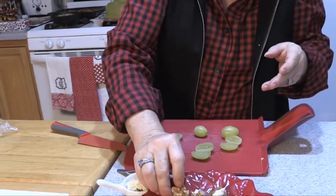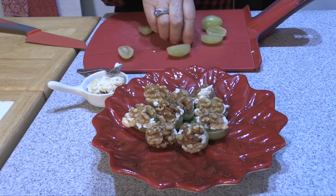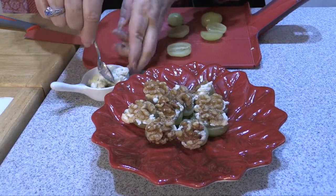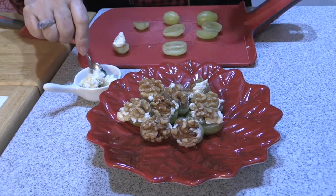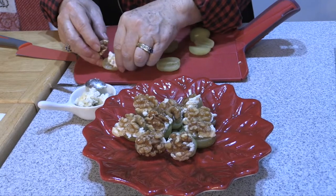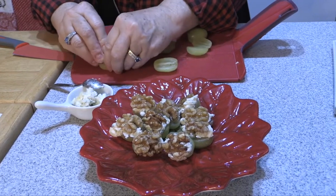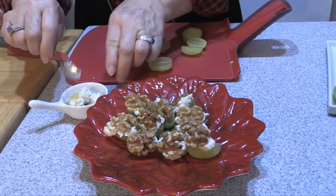This is so festive, and people will say, oh, why didn't I think of that? Because they're so easy to do. And I think they're kind of elegant. Any kind of soft cheese would be good, but I really like the blue cheese and the walnuts and the grapes. It's just a great combination. Hits all the good notes for flavor.